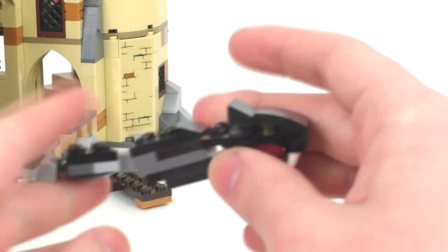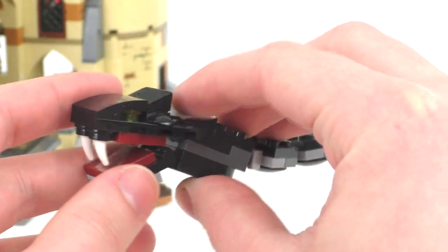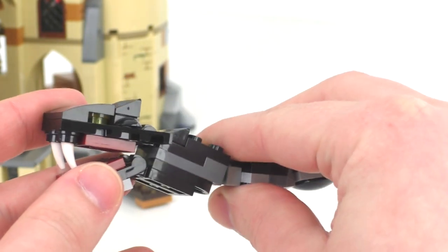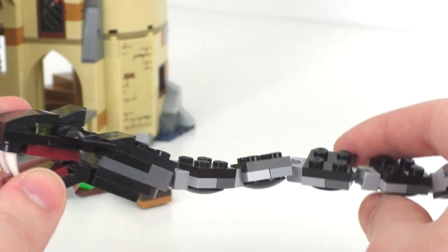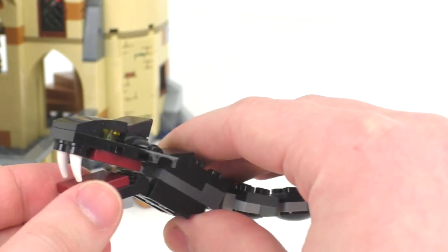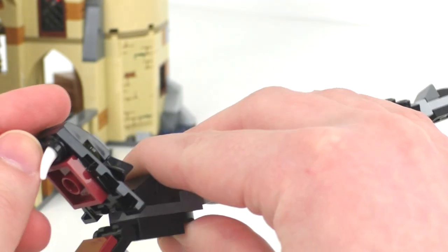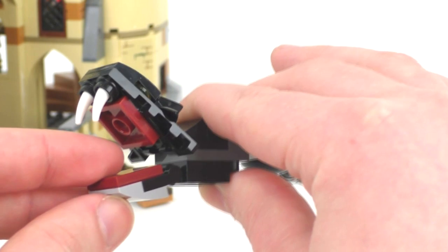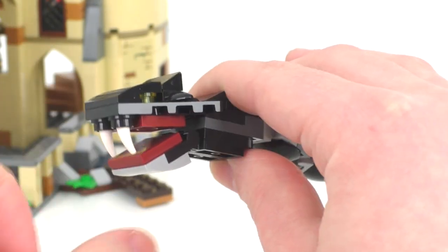Taking a look over here, we get this snake, this basilisk right here. Very interesting inclusion by LEGO. I bet a lot of people were really unhappy to see that we didn't get a new Chamber of Secrets, which I know I mentioned before, but this is the closest that they gave us to that snake, and it isn't even color accurate. You can see that you can open its mouth right here using these clip pieces. You can see how that works. Really like that they do include the fangs, though.